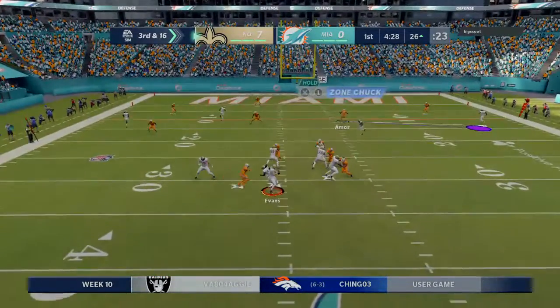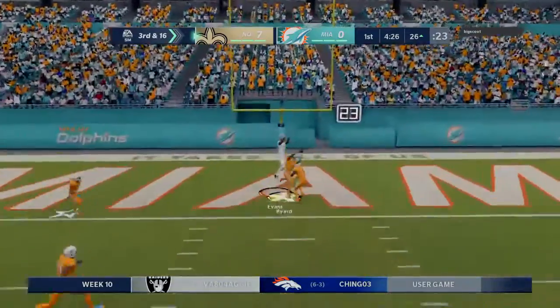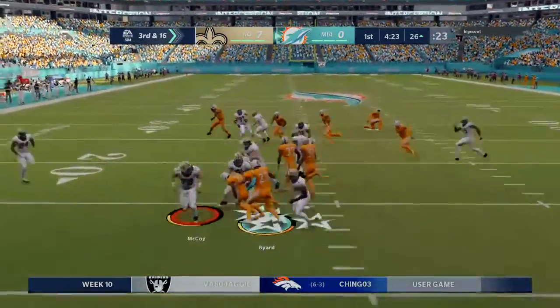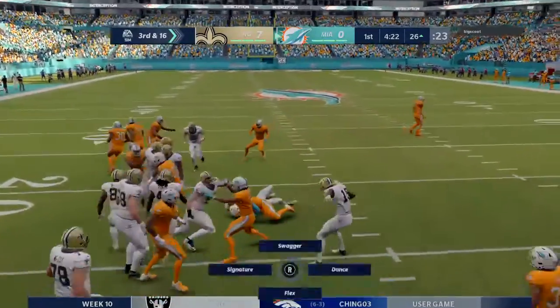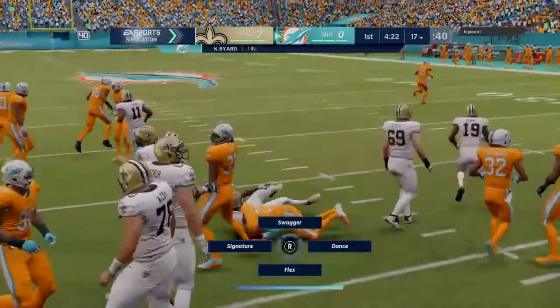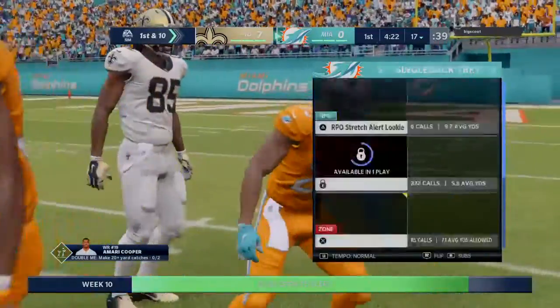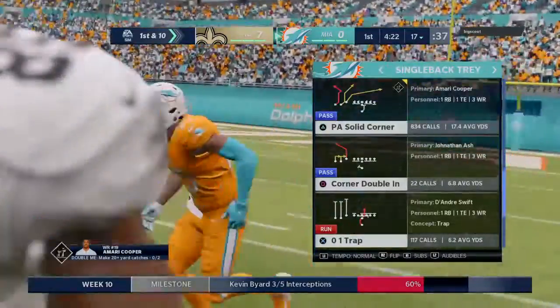Off the play fake, Evans letting one go deep for the end zone. And the return goes up to his own 17-yard line. That pick hurts a little extra because it was 3rd down. You were already in field goal range.